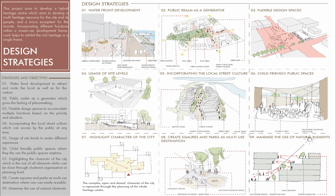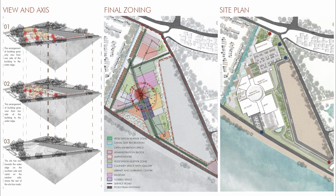A child-friendly public space where children can use the public spaces anytime. Highlighting the character of the city, which is a mix of all elements, which can be done through clustered organization at the planning level. Create squares and parks as multi-use destinations which are easily accessible. Maximize the use of natural elements. Views and vistas play an important role.